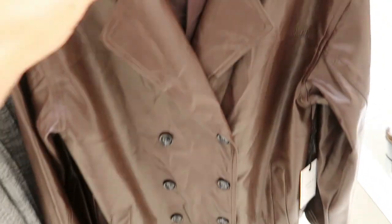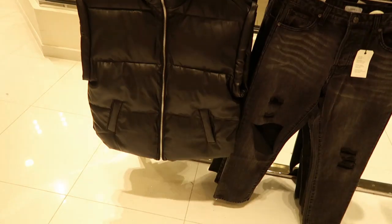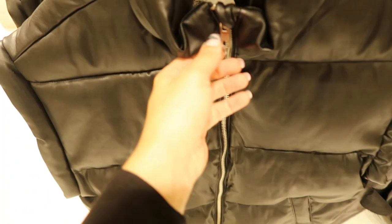And then over on this side in the brown, this one has the button details on the front, pockets. That's what the material looks like up close. And these are $64.99. New sleeveless puffy like vest. So it's a faux leather material. That's what this side looks like. Really nice thick zipper, and it's super long, really plush. These are $44.99. The back looks like.